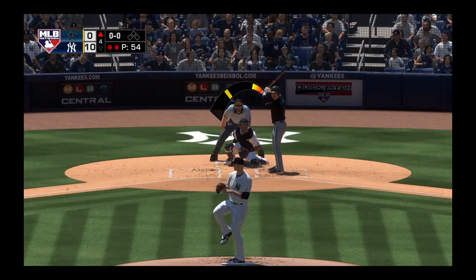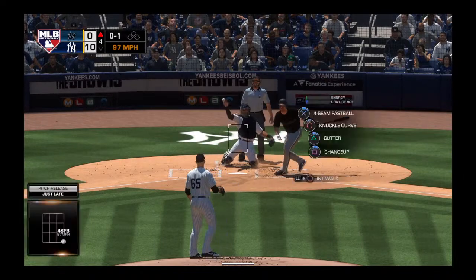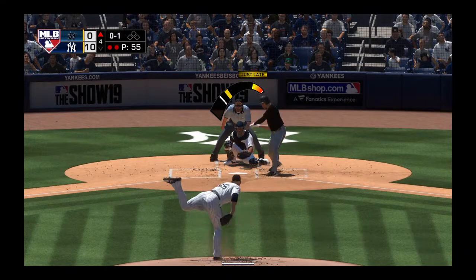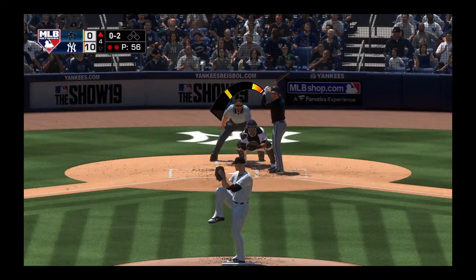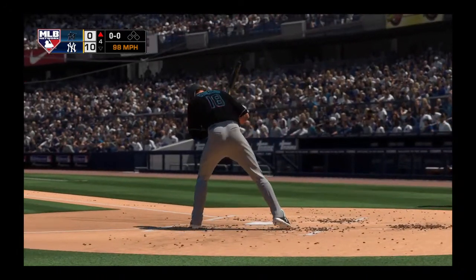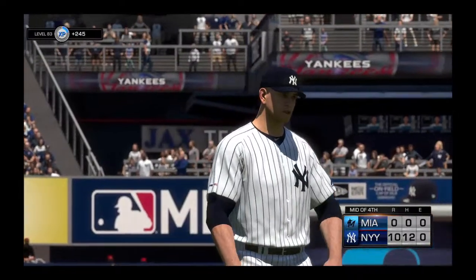He's ready. Here's the first offering. Fastball taken, but that gets the zone for a strike. Marlins are still on the lookout for their first hit of the ball game. And he struck him out, his 8th punch out of the ball game, and that one ends the inning. 1, 2, 3 go the Marlins.